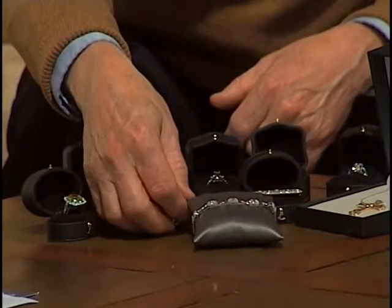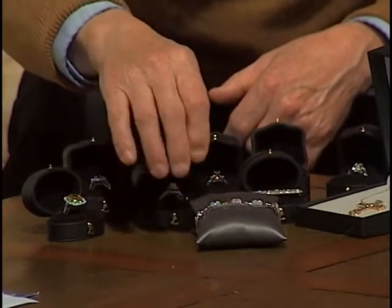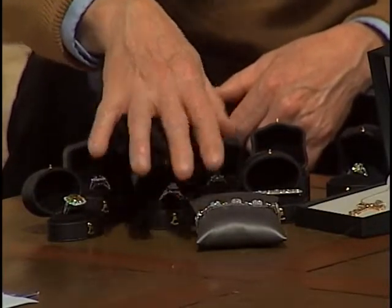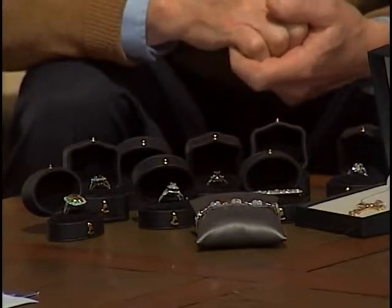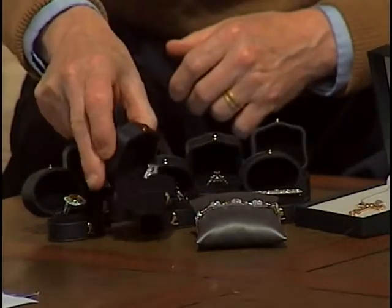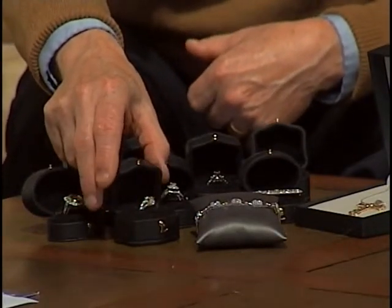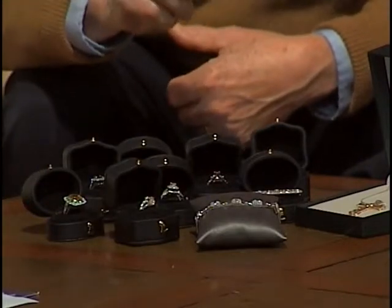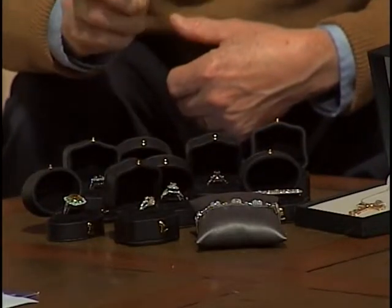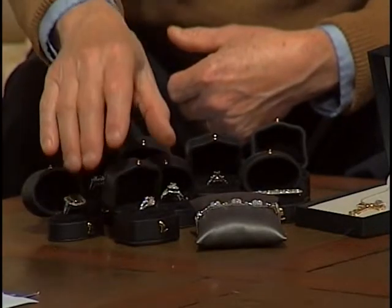This bracelet has emerald cut diamonds with round cut diamonds surrounding it. It's in 14 karat white gold, and it's quite reasonable, especially for the look of it. This also is a new item. This particular ring is made on the order of the Art Deco style with sapphires and diamonds. The mounting is completely handmade. And this one is in platinum also.